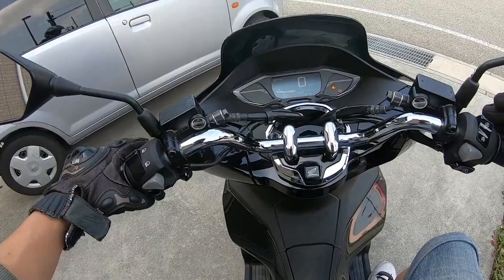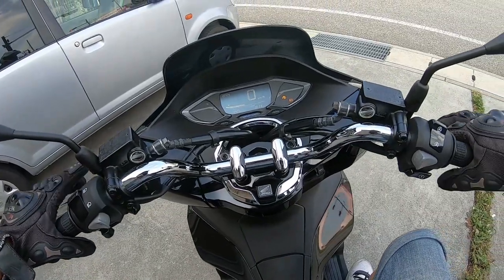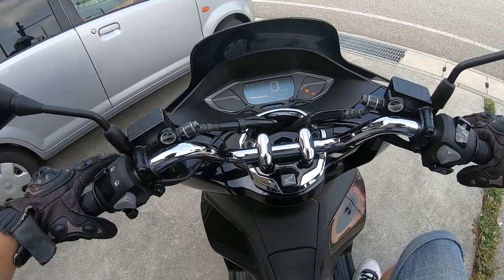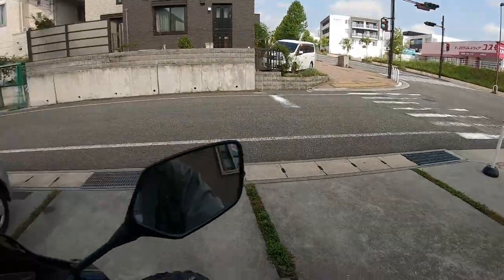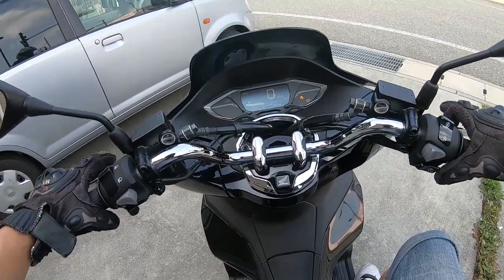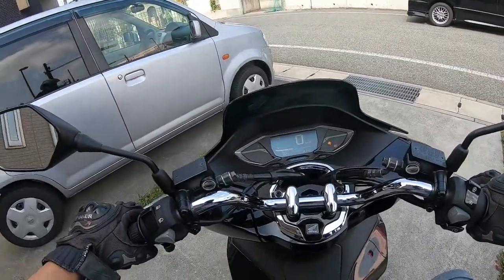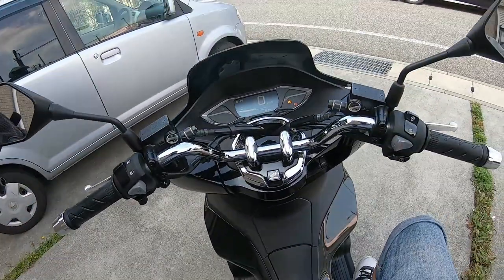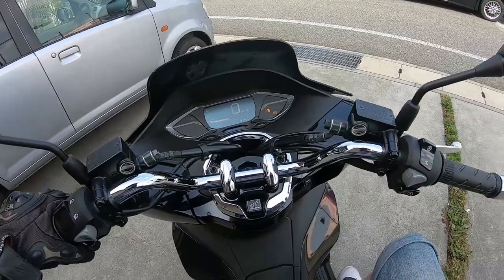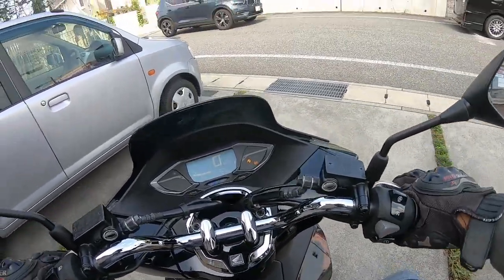It is currently 8:44 a.m. I have less than half a tank of gas. I have 814 kilometers on this bike. I'm waiting for the light, so I'm going to engage the bike. It is on idling stop.